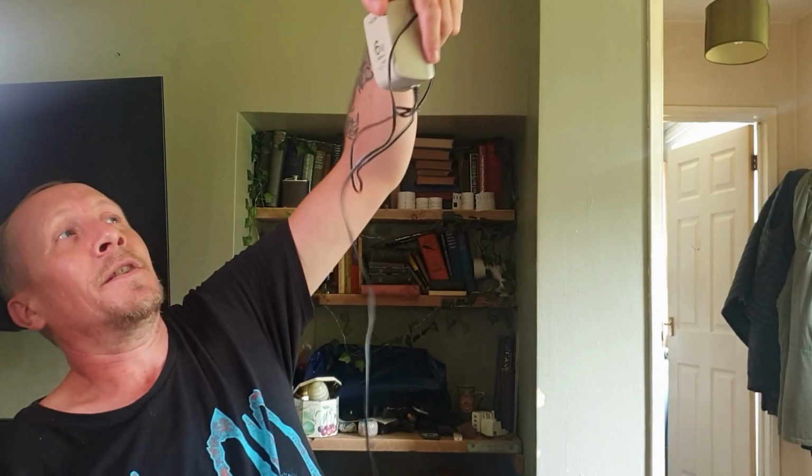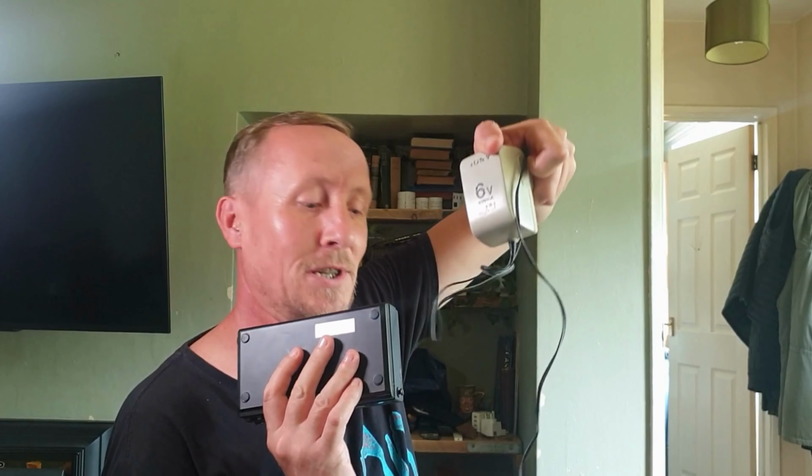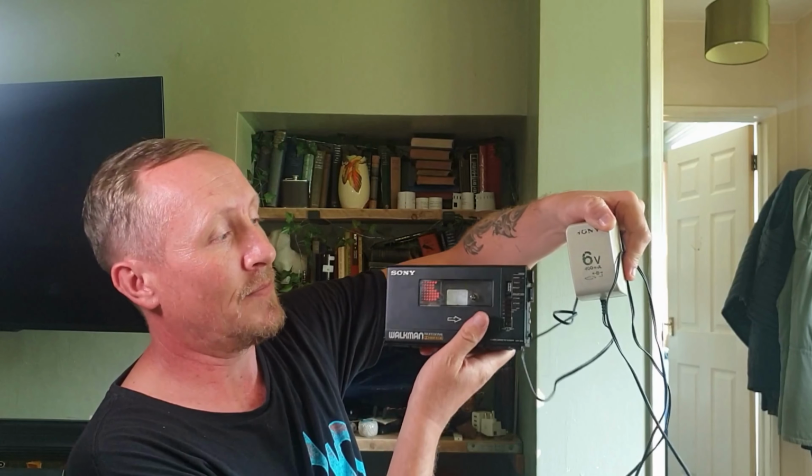And I was lucky enough later on to find the original Sony 6-volt charger lead that actually goes with it. So dead chuffed. Both of these combined, I mean, this honestly makes the price go up by about 50 to 100 quid having the charger with it. So we'll be looking at around about $499.99 for this. Probably put some offers onto it as well, and see basically what happens.